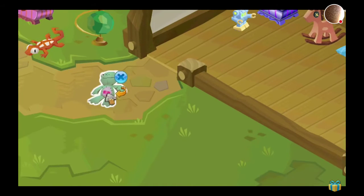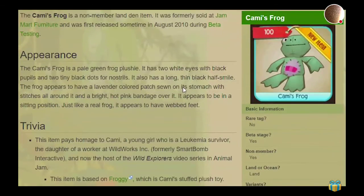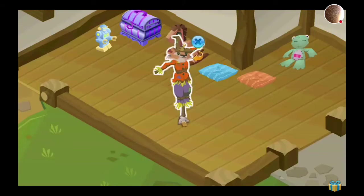Cammy's Frog. I think everyone in the world knows Cammy's Frog is definitely a Den Beta. Let's see what it says here. Formerly sold at Jamart Furniture, first released in August 2010 during beta testing. This item can be obtained in the Forgotten Desert, along with other Den Betas.